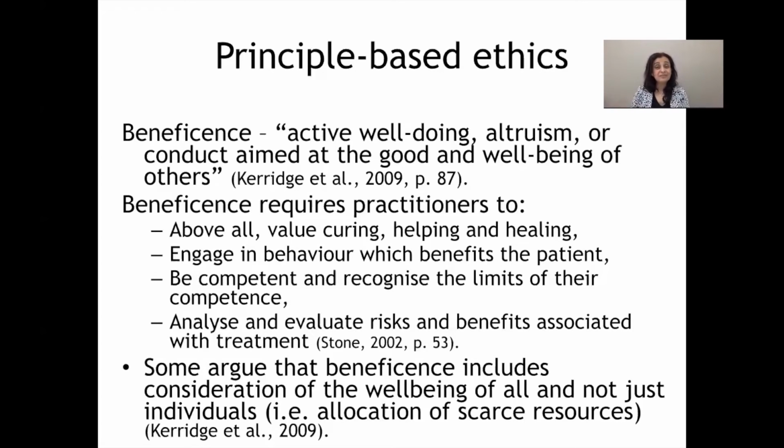Well, it's above all to value curing, to value helping, to value healing. Now, just have a think about that in terms of the practice implications there, because I'd ask you to consider whether the idea of doing well necessarily means curing, helping, or healing. But just keep that in mind for now. It's about the practitioner being competent and recognising the limits of their own competence. So the idea is there is some insight and awareness into your own practice as a health professional and knowing what the limits and the boundaries and the constraints of your practice might be in the interests of your patient.